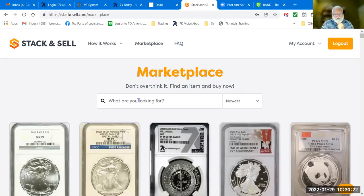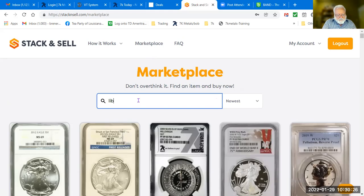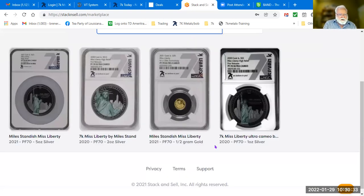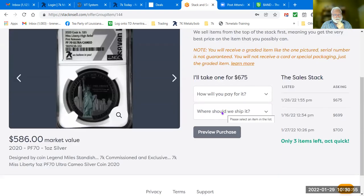But let's take a look at just a couple of the products in the market. I can look at them in my stack, and let's look at Liberty. Let's see if we can find Lady Liberty. There we go. Okay, we got a few Liberties. Here's a 5 ounce, the 2 ounce, and the 1 ounce in gold. Pretty cool. That'd be a complete set. Right now, Stack and Sell doesn't do sets, but let's just look at this product right here. It says the market value is 586, but the lowest price that one is for sale is 675. So that's a result of the last 6 months average for what they have sold.